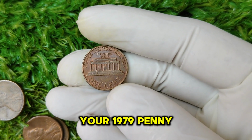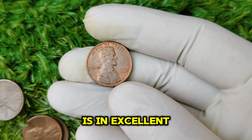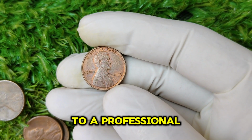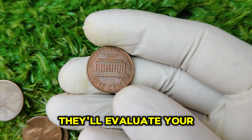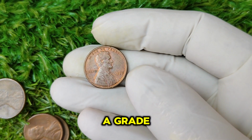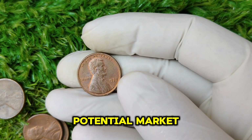If you believe your 1979 penny is in excellent condition, consider sending it to a professional grading service like PCGS or NGC. They'll evaluate your coin and assign it a grade, which will help you understand its potential market value.